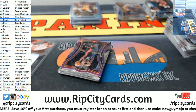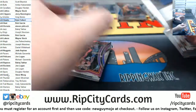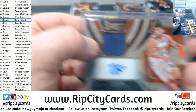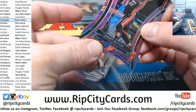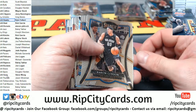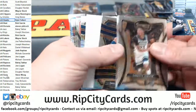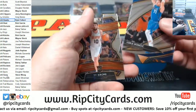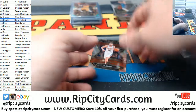Well, I wouldn't use the word tossed, JMS. I will find it when it is all said and done. Jimmy Butler die cut for the Heat. Kuzma in Swirly Prism. Noel in silver, PJ Washington in silver. Luca, that is courtside. So I will give him that.